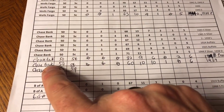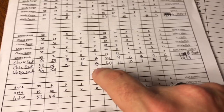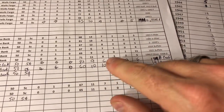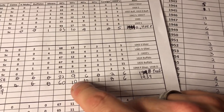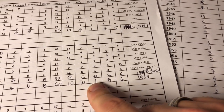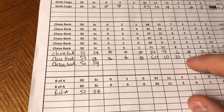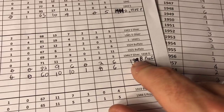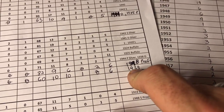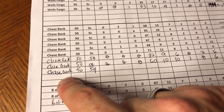Let me flip this camera around and show you what I'm talking about. All right, guys, the last 2 Chase Banks, I've gotten no V nickels, no buffaloes, no silver, no nothing. Matter of fact, we've even had a low amount of coins from the 50s, from the 40s, only one in the 30s. It's been not too fun. Now, we did get that 1998 proof. I know the penmanship's bad, sorry. But I'm hoping that this Chase Bank box stops the streak.